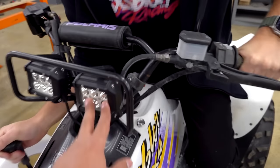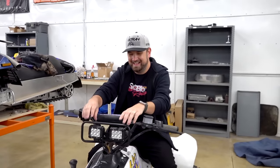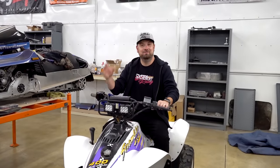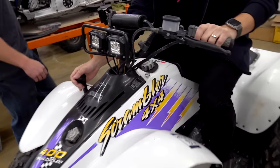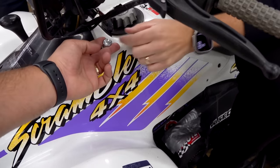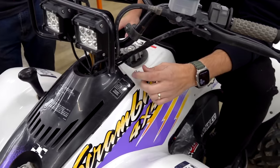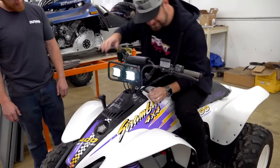You got some nice LEDs here, dude. So when you get stranded in the woods, people can see you. Three candle power apiece. I have no idea how to start this. It's in reverse. Is this a choke? I think that's your light switch. Or is that just a make-believe lever that just lives there? Oh, the lights! Hell yeah! Okay, didn't know that.